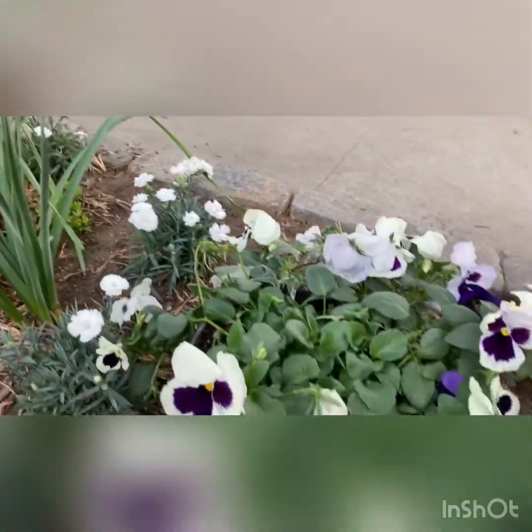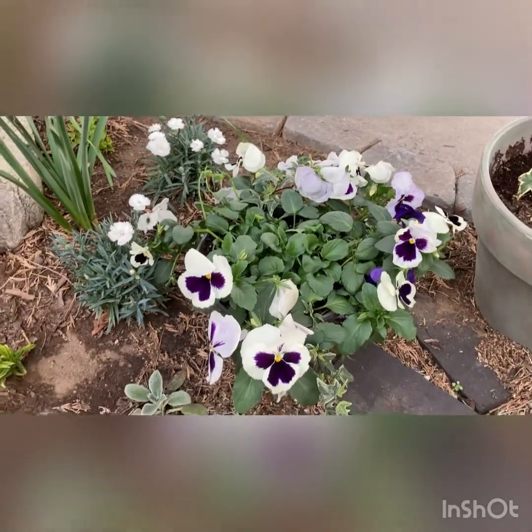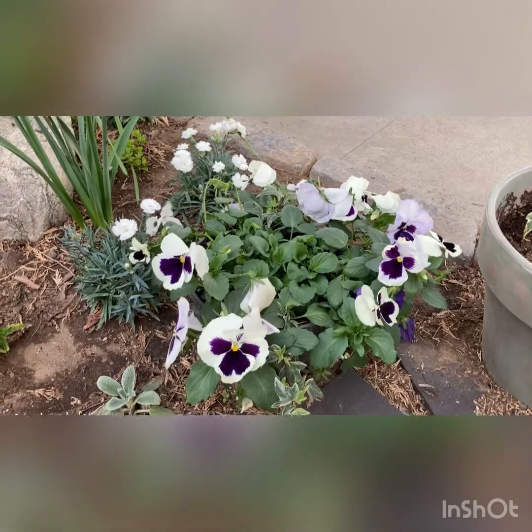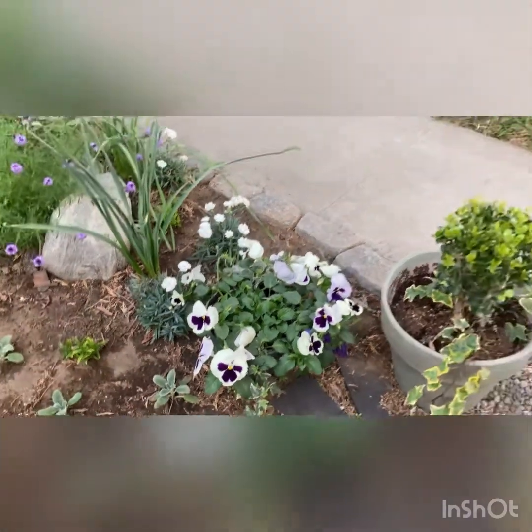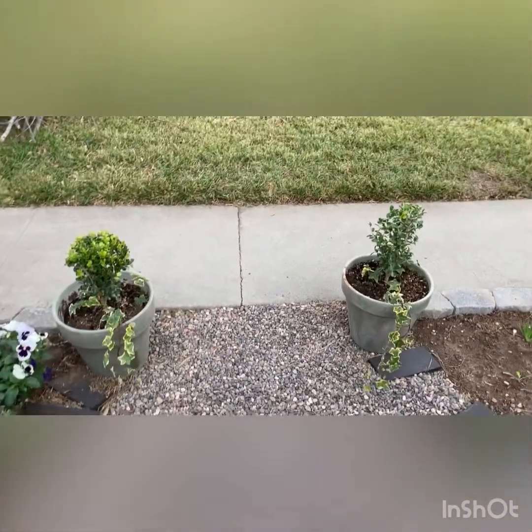And this pot of pansies that I had by the bench before is just doing great. I think it really loved getting rain, as did all my plants. And I have to say, I love when it rains as well, because then I don't have to water anything. My front yard is not irrigated and it's a hand water job.